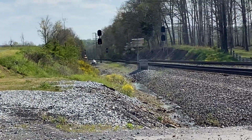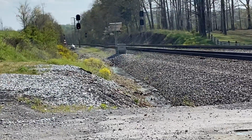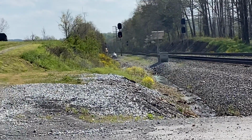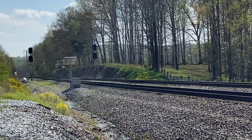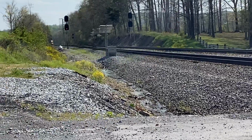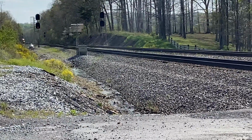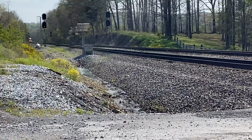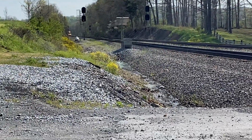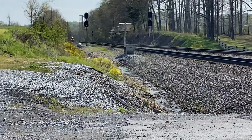We got a northbound Norfolk Southern. I think it's a mixed freight. Leading engine has a great horn. Yeah, Norfolk Southern leading, I think. Yep, we got Norfolk Southern leading. Not sure of any engine numbers or engines trailing.